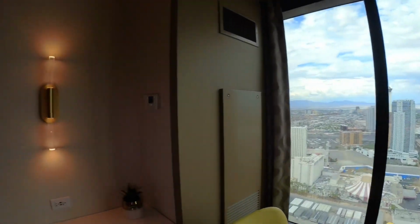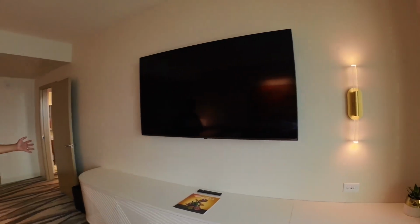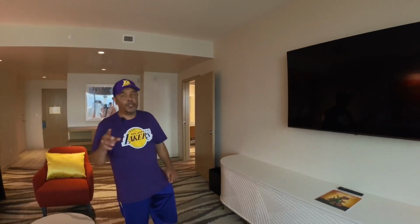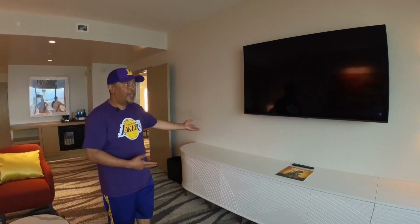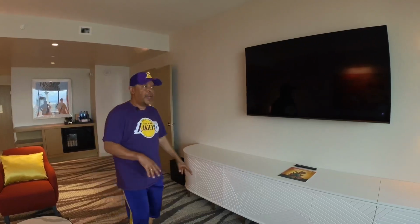This is so much room. Then you have this gigantic television. You can do a lot with this. As a matter of fact, I'm pretty positive, reading the literature, they have a cast system where you can throw up stuff from your phone or from your tablet on the screen. So if you like YouTubing or if you like to watch movies from Netflix or whatever, you can put it on there and see it.